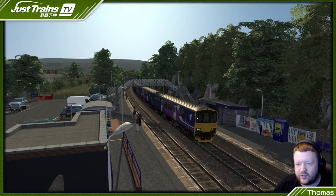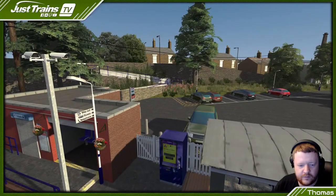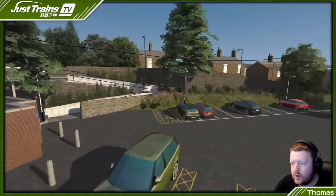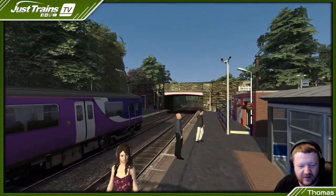As well, it was Nick that put this together. He's got a really good keen eye for detail, as you can see. Any 319s? No. Not on our run, because we're only going as far as Hazel Grove. Good evening as well, Kev. How are we doing?